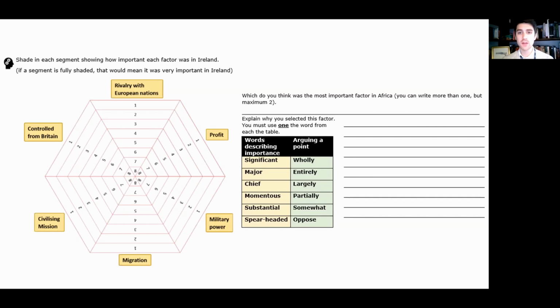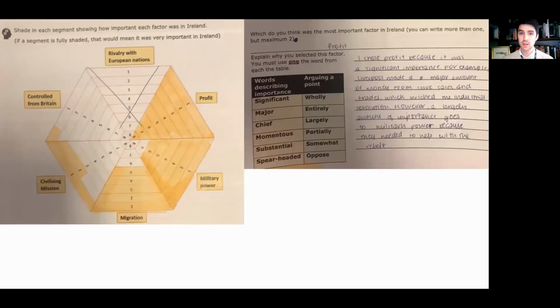Now, once you have finished that, you then need to decide which you think was the most important factor in Africa, just like this person has done here. Obviously, this one's about islands, not Africa. Now, you can see that it was quite easy for this person because they'd shaded profit more than any others. So it was quite clear. If you've shaded 2 the same amount, I want you to be definitive and pick the one which you think was the most important. Just pick one.